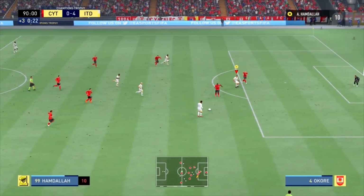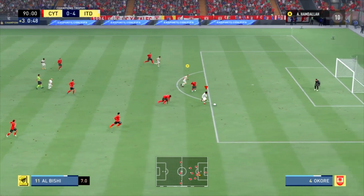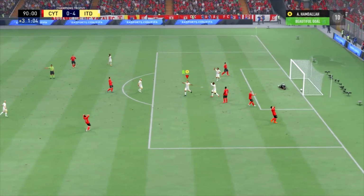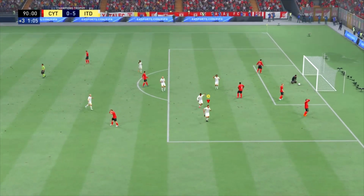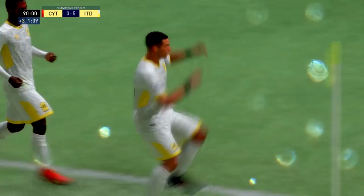Wilting under the pressure, and now they try to go forward. Opportunity it is. A goal of the highest class. Fantastic technique.